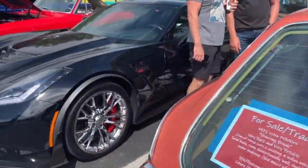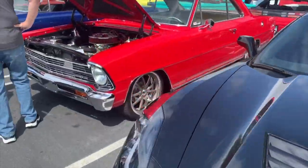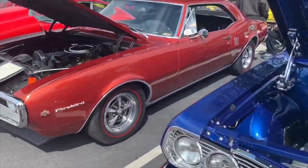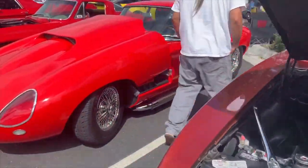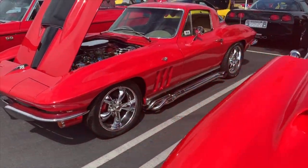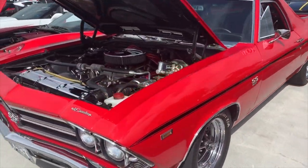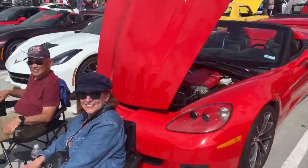Look at that. Very interesting. C7, Chevy 2. And then another Chevy here. And then this Firebird we've seen before with that inline 6 designed by John DeLorean. E-Type Jag with an engine transplant. Really cool looking Corvette there, very clean. El Camino, and then Corvette, good morning.